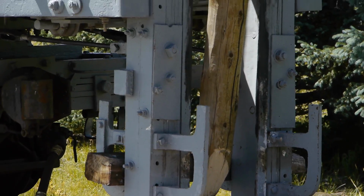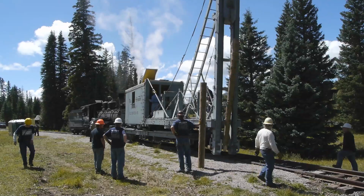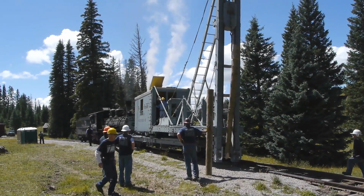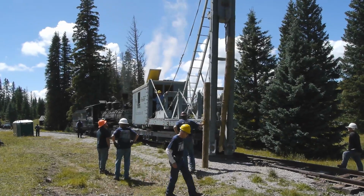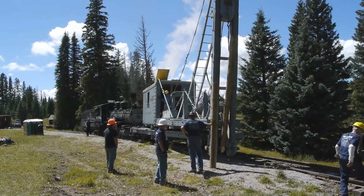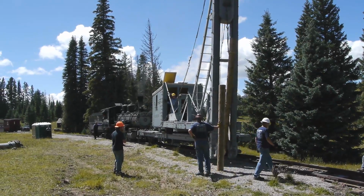Once the pile driver is in position, the entire top superstructure is rotated on the frame, swinging the boom around to the location that the piling will be driven. Otherwise, you'd be stuck with driving the piling directly between the rails, and well, that just wouldn't work out very well, would it?